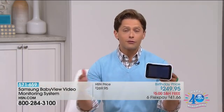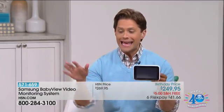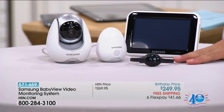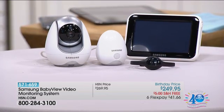Now, for those of you that want to be connected all around the world, and for those of you that love the power and the capability of Wi-Fi, this model here also works through Wi-Fi on your phone. And then this one even comes with a wearable watch. So if the monitor is not by you, you still have something on your wrist that alerts you of sound, of motion, of any changes to your baby.